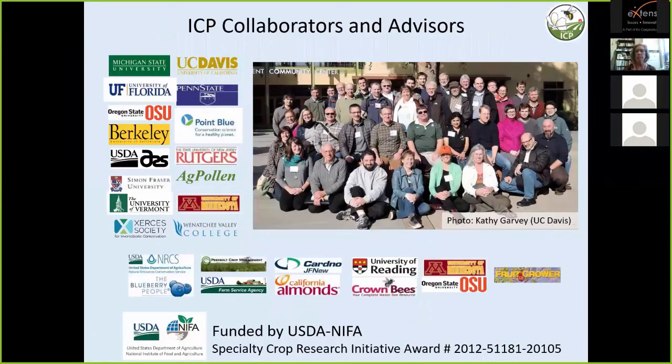This project ICP included lots of collaborators and advisors, and so some of the information I give you today were provided by people in this picture, as well as a lot of their photographs that they took during field seasons and some of their data. I'd also like to mention that my research team at the USDA Agricultural Research Service played a large part in what I'm about to tell you, and are some of the living history of how solitary bees started to be developed into management systems for crop pollination.